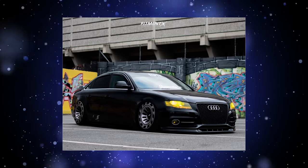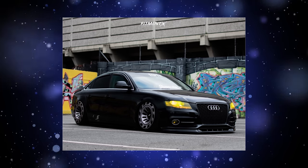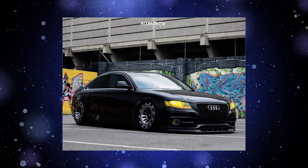I love the look of this car, and it looks like his fitment is pretty on par. I just love these Euro setups. They can always pull off those crazy wheels, and they look great lowered and everything. Overall, just looks really good. Yeah, I mean, it does. I love the wheel setup on here.